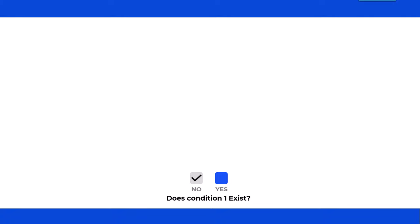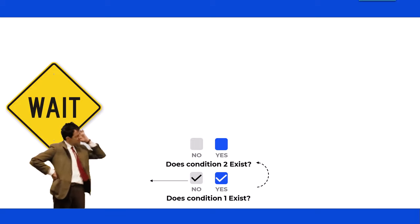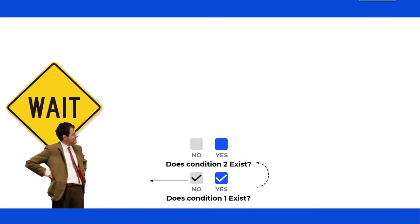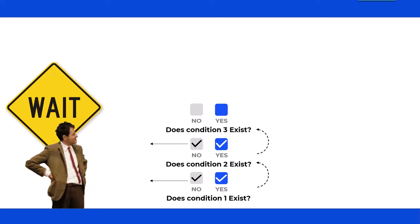Okay, so we look for this condition. If it doesn't exist, we just keep waiting. If you're a day trader, or attempting to be a day trader, you know that the biggest part of your job as a day trader is waiting, right? So we just wait until that condition exists, right? There's nothing else to do. But if we notice that the first condition exists, now we start looking for the second condition. Okay? If it doesn't exist, if it never shows up, we just keep waiting. If it does, now we're going to look for the third condition.